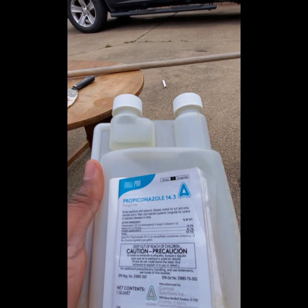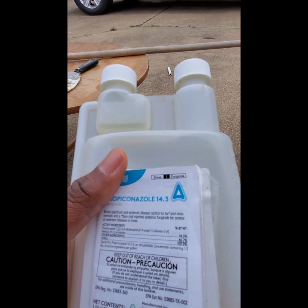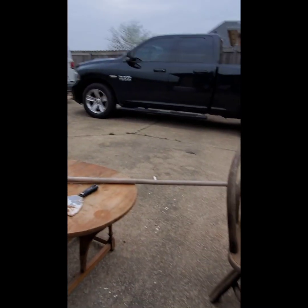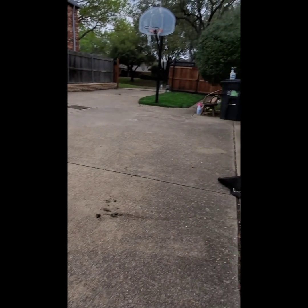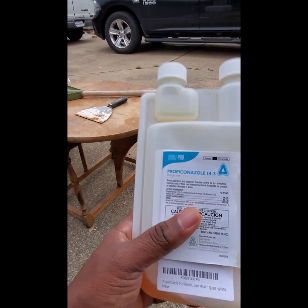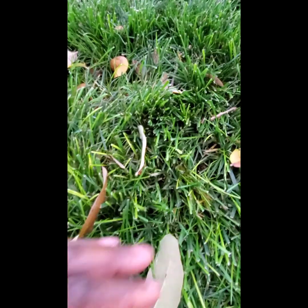So I love that tall fescue grass, but one of the things that it is not superior at is resisting fungus. So you're pretty much guaranteed to have to put some of this stuff down, which is what I'm about to do now. The first batch I'm going to mix is probably this propiconazole here and put it in a tank sprayer. I'm going to try to spot spray the areas.